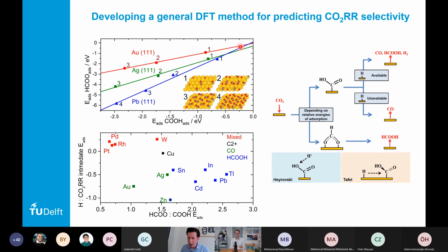And by looking at the slope of this line, we could actually categorize the materials, and we could predict what kind of products these materials would make. So you can see here a categorization, where we are able to predict that these metals make formic acid, which is indeed the case. These metals make CO predominantly, zinc is a little bit in between. These metals make a mixture, so mostly hydrogen, but also CO. And copper is in between, which makes C2 hydrocarbons or other hydrocarbons.